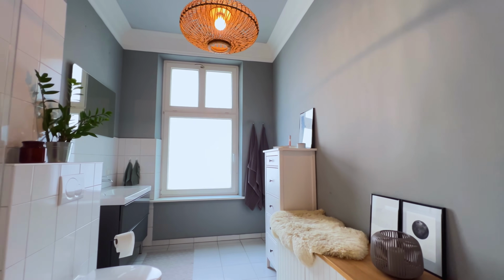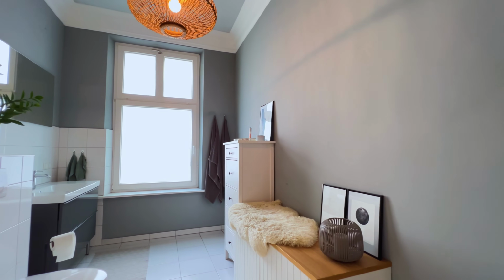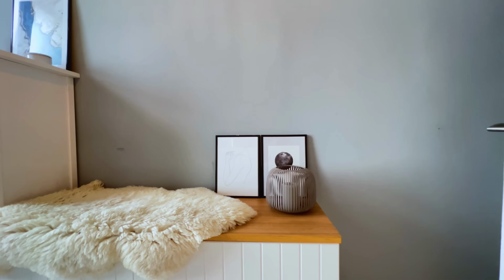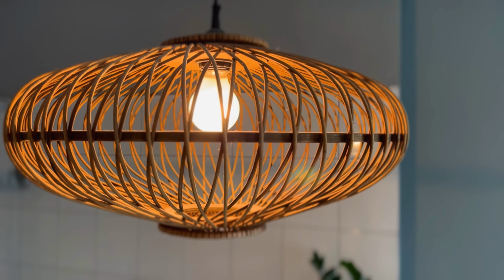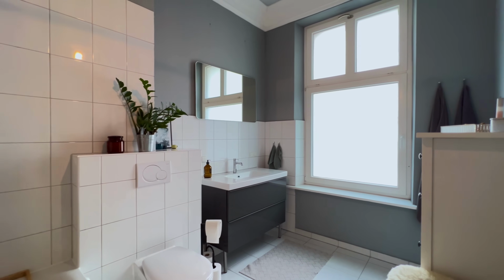Another little area of comfort that was created that is also very simple is that here, on top of a low-profile shelf, a sheepskin fur has been placed, and this creates the perfect little reading zone for when you're putting on a face mask or when you just want to relax. And this is a little example that turns a regular bathroom into really your own little private, comforting sanctuary.